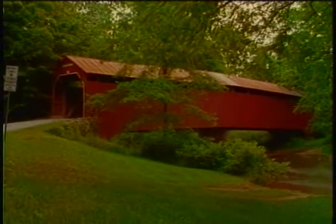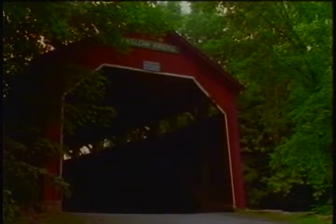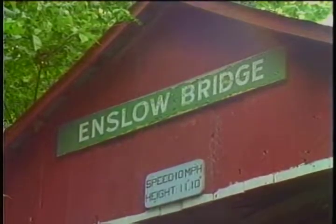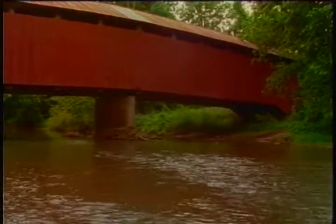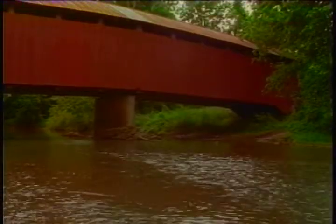The Enslow Bridge over Sherman's Creek would be an excellent spot for a picnic or quiet reflection. The 118-foot bridge sits well off the main road. It was built in 1904 at a cost of $2,200.